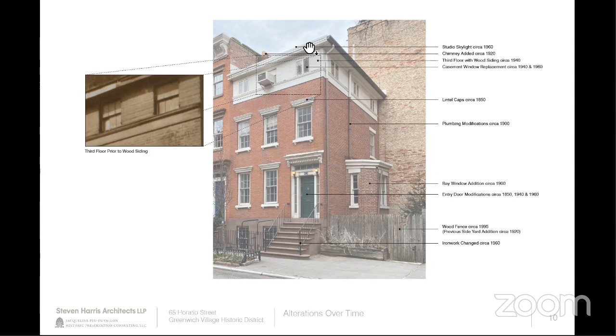A close-up view of the 1930 photo shows us exposed brick. And sometime prior to designation, a studio window was added at the roof, and the side yard was excavated to allow access into a basement apartment from a side door that's installed at an altered window opening. Unfortunately, you can't see that in this photo, but it's beyond the wood fence. Next slide, please.